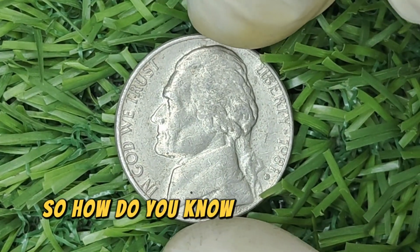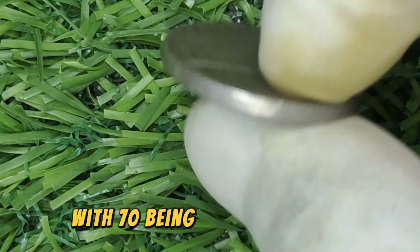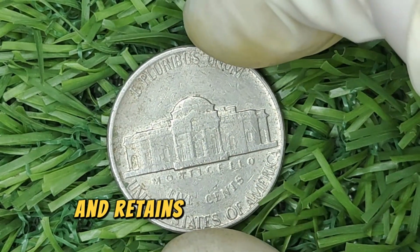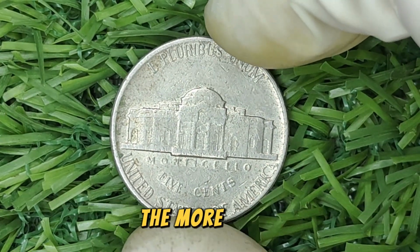So, how do you know if your coin is in great condition? Coins are graded on a scale from 1 to 70, with 70 being the perfect coin. A coin in MS 67 or higher has minimal to no wear and retains a sharp, detailed appearance. Keep in mind, the rarer the error and the better the condition, the more likely you'll be looking at a significant payday.